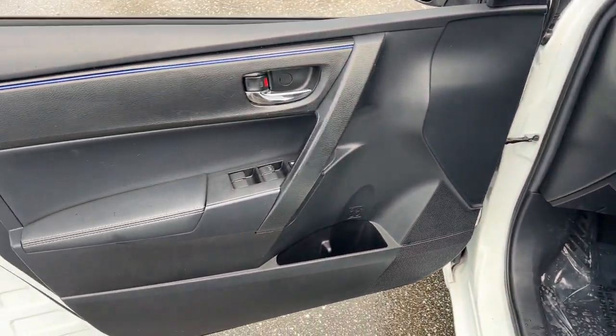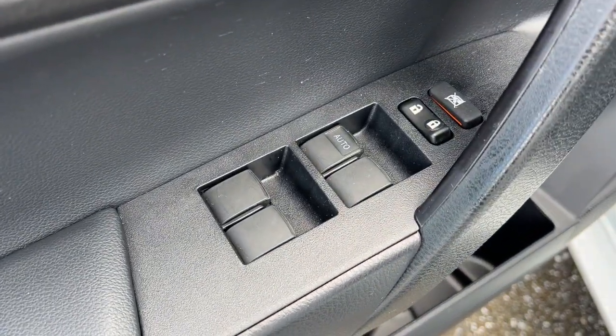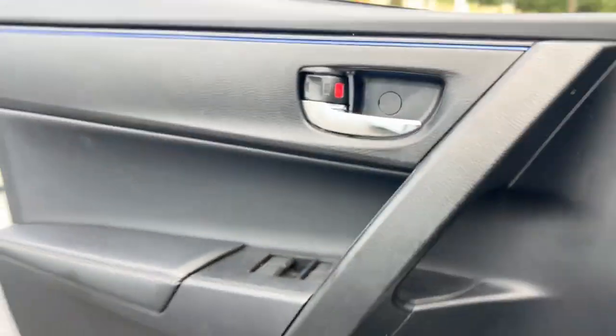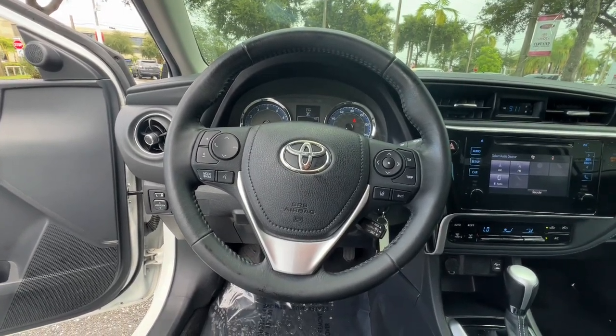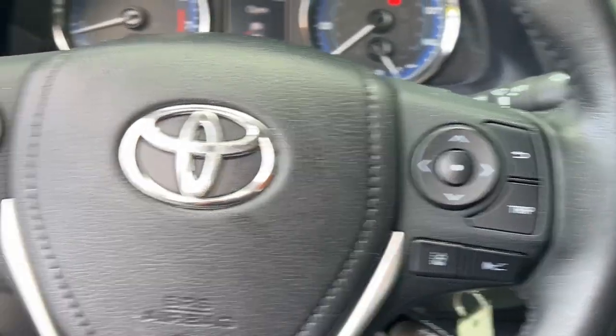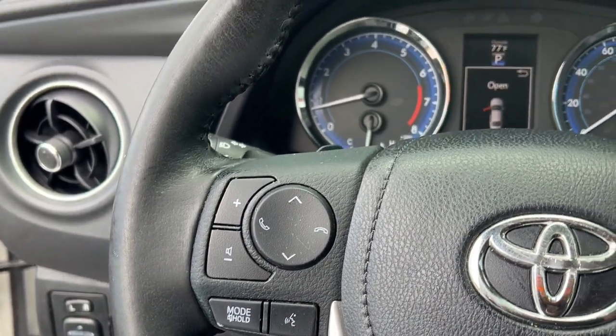surprisingly roomy, and appointed with high-quality materials and amenities, all wrapped in head-turning style. These are just some of the great options this vehicle comes with: keyless entry, backup camera, heated mirrors, aluminum wheels, alarm, electronic stability control, steering wheel audio controls, leather steering wheel, rear spoiler, traction control.